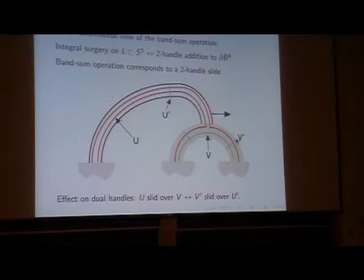And if you keep track of this and look at what happens when you do the two-handle slide of U over V, and look at what happens to the dual handles, somewhat counterintuitively, what happens is that V prime, the co-core of the original V, is slid over U prime. So sliding U over V is dual to V prime sliding over U prime. Well, I'm not sure if that's a convincing picture, but really it looks just like that, only it's 2 dimensions higher.